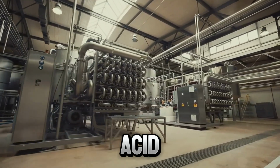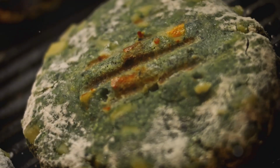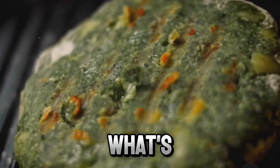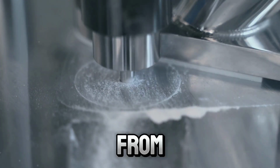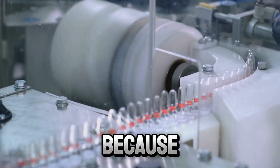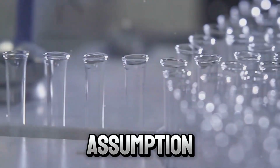Despite the name, the citric acid added to your food and cosmetics does not come from citrus fruit, or any fruit for that matter, and thus contains no vitamin C. In 1919, a process to make citric acid using the black mold, Aspergillus niger, was discovered, and this process is what's used today. After all, it's far cheaper to grow mold than to use citrus fruit. About 99% of the citric acid produced today comes from microbial processes, primarily using a mutated strain of Aspergillus niger. Because of its long history as a food additive and lack of evidence of harm, the FDA assumed this form of citric acid, referred to as manufactured citric acid, MCA, was safe for human consumption without scientific studies to back up the assumption.